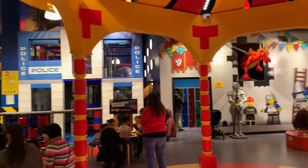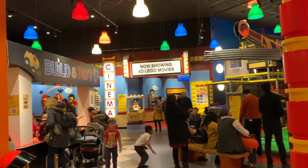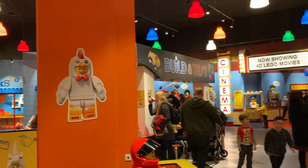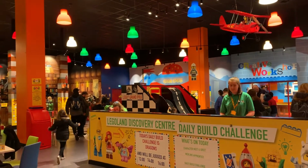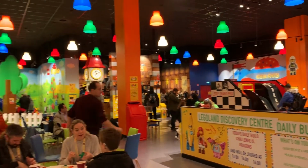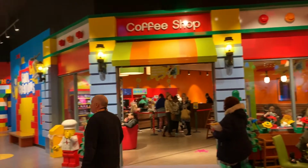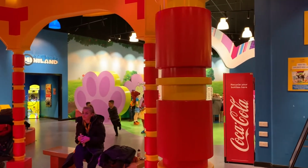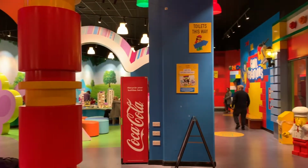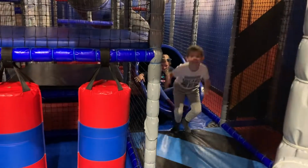So there's soft play there. 4D cinema. Car racing. Creative workshop over there. Over there is the Merlin's Apprentice ride. Coffee shop. Through there is the shop and oh, there's Miniland over there. And back there is where the Knight's Quest ride is too. Was that good?